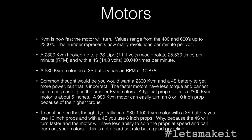motor hooked up to a 3S LiPo, which is 11.1 volts, would rotate at 25,530 times per minute, which is basically 2300 times 11.1. And with a 4S, which is 14.8 volts, they would rotate at 30,040 times per minute. Very, very fast. 30,000 RPMs. That's really fast. And on the opposite of that, the smaller number, the 980 kV on a 3S battery, has an RPM of 10,878. And I will tell you that 980 motor is much larger than the 2300 kV motor. The K300s are really small compared to the 980.